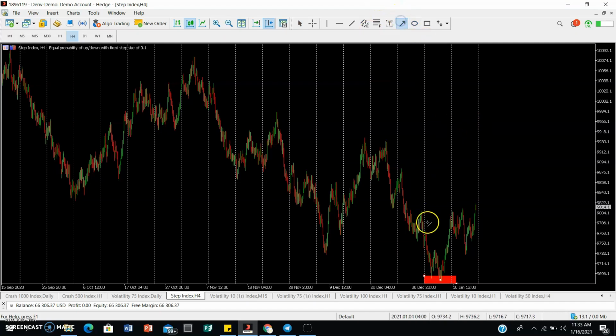Then our price had a nice impulse. I talked about this impulse, I traded this impulse, it was very profitable. Then we had a retracement, a nice pullback down here, and now here is where we are.